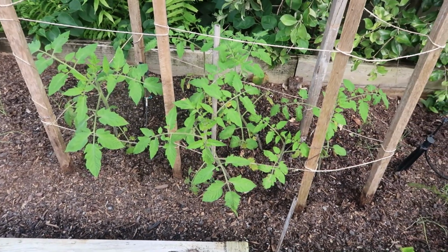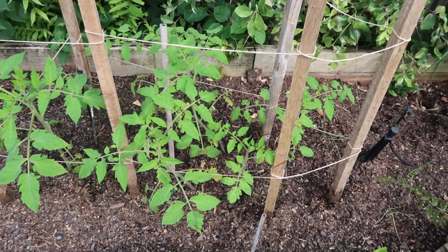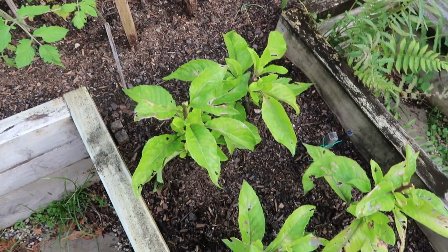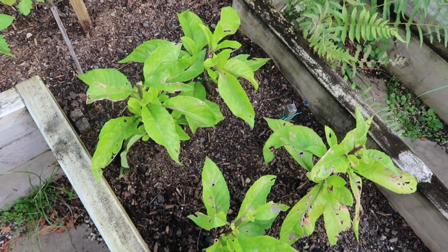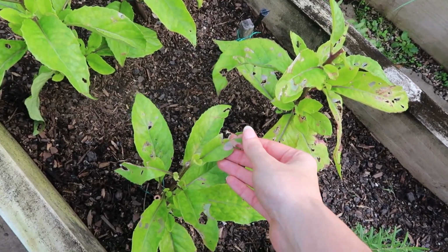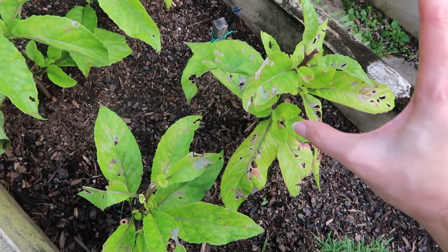One of the other things, I wouldn't call it a failure, just a lesson that I have learned, is with the longevity spinach. So you'll remember I got these gifted from a friend who grows longevity spinach, and you're going to see here, absolutely ravaged by caterpillars.